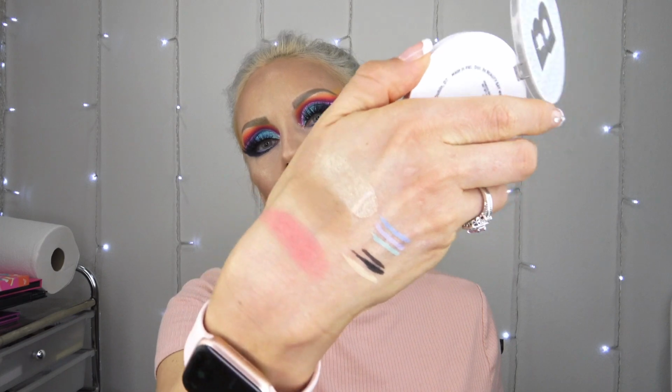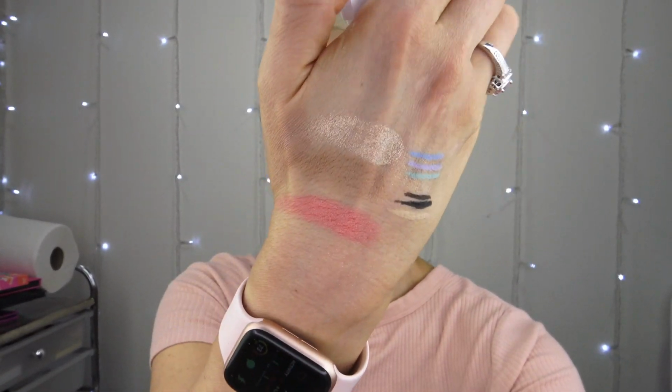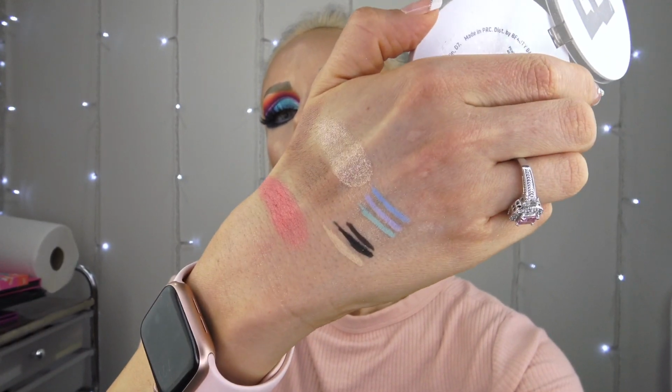That's a highlighter. So this is Beam. And that's a highlighter. I mean, here, you can see a little better. Maybe it's a little darker.